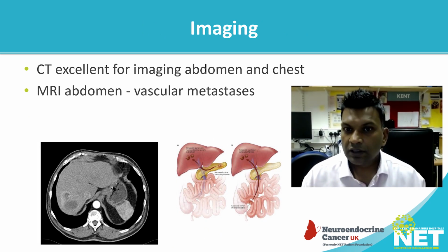So CT scans are the most common type of imaging that we use. And in terms of this, we often find that a CT scan with contrast can often identify liver lesions like you see in this picture here. And this is helpful at the outset for staging disease. MRI scans are very helpful as well for looking at liver lesions, and actually can be very useful if considering any surgical intervention.